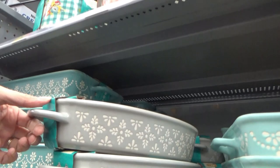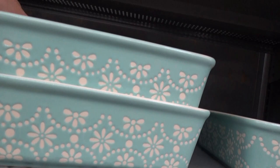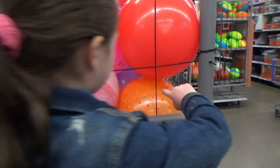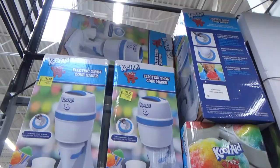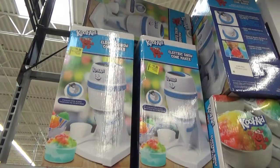Oh, these are on clearance for $19.77. What do they look like? Oak flowers. This cow one that I have is on clearance for $9.97, y'all. All right, here's what Manly's been waiting on. His blue ball popped the other day. You want a red one? He wants red. You want it to have stars or just red? Stars. Stars? This little Kool-Aid electric snow cone maker is on clearance for $11. I don't know how much it originally was, but that might be a good deal.